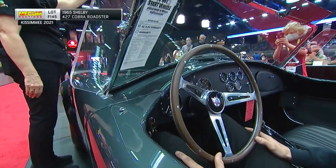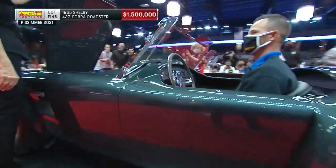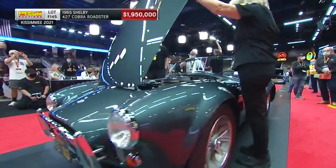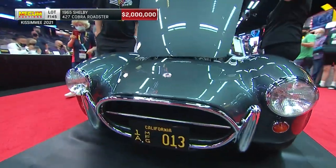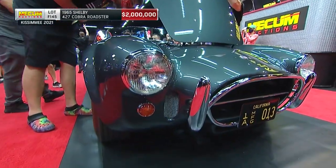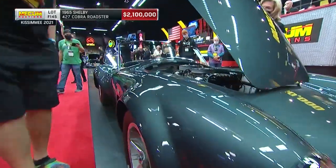Look at the people that are aiming their cameras and cell phones at this car, trying to get a picture with this incredibly significant automobile. $2 million is the current bid.